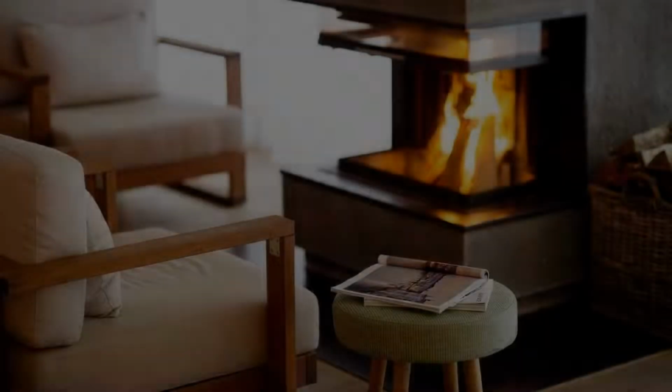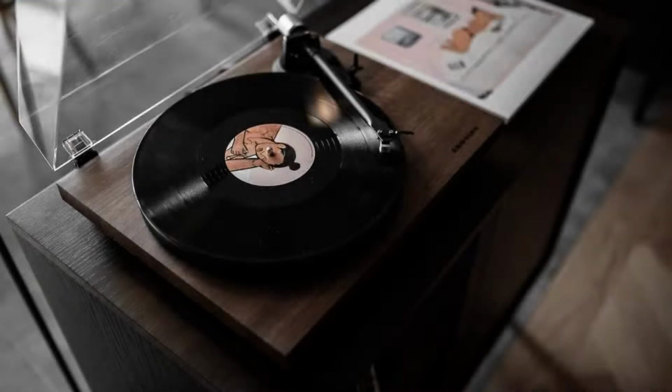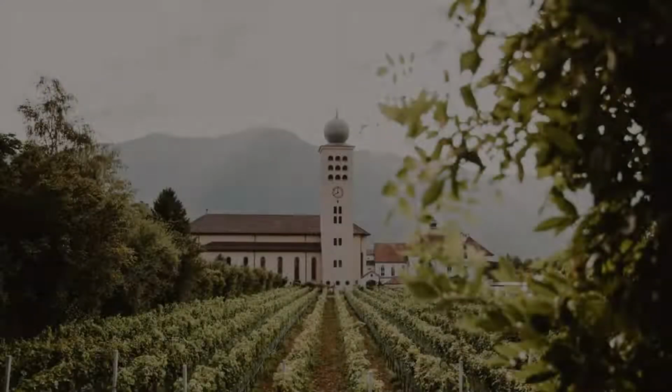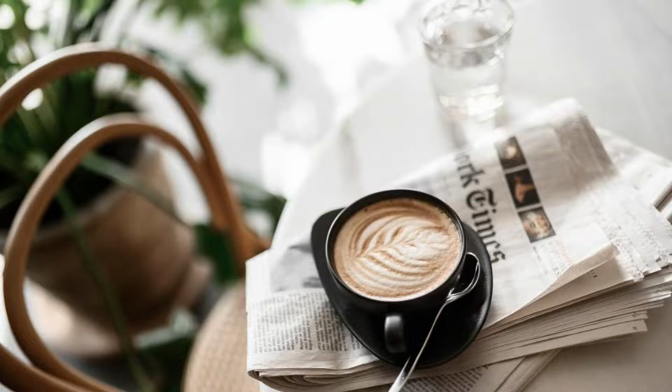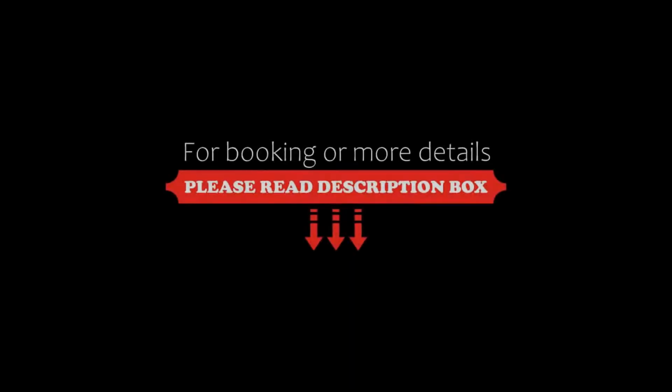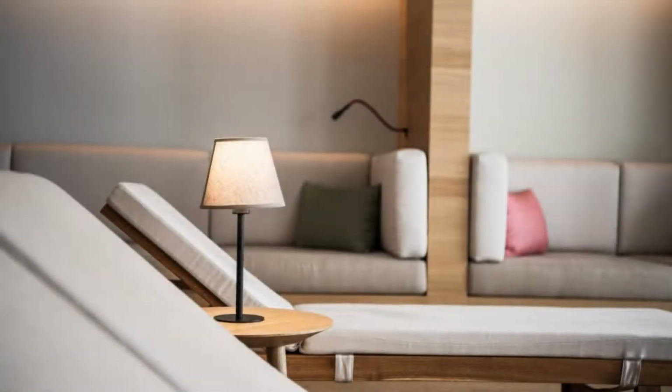You can see more than 100 reviews of this hotel on booking.com. Its review rating is 9.1, which is superb. The check-in time of this hotel is 3 p.m. and the checkout time is 11 a.m. Pets are allowed in this hotel.